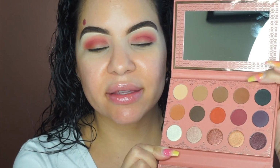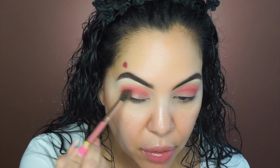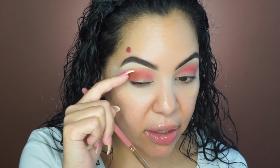So I think I'm going to take this shade right here, Control Freak, and I'm going to put that in the crease as well. But I'm actually going to concentrate that on the outer corner, and I'm not bringing it up here.